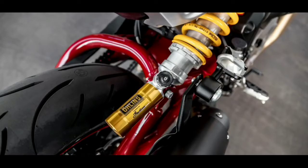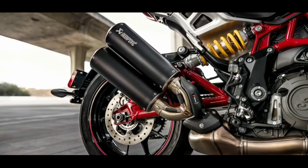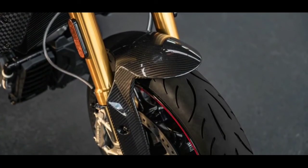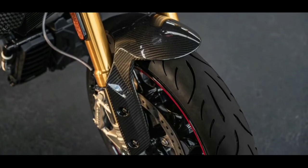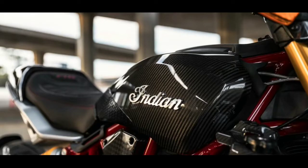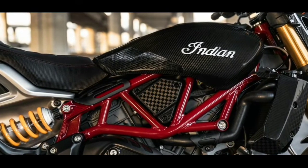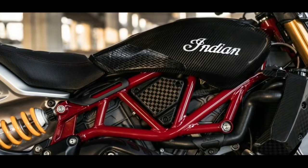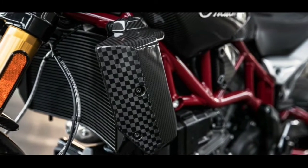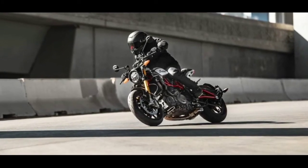Interestingly, Indian rates all four 2022 FTR models at 120 horsepower and 87 foot-pounds of torque, which is 3 horsepower less than they claimed for the previous model but the same peak torque. The FTRs also get rear cylinder deactivation at idle to reduce the amount of heat roasting the rider's thigh while stopped in city traffic. The TFT dash differentiates the S and R carbon models from the base model and the FTR Rally. Beyond that, here are the differences between the three new FTR models.